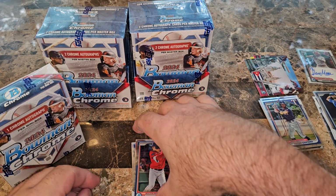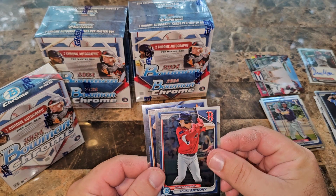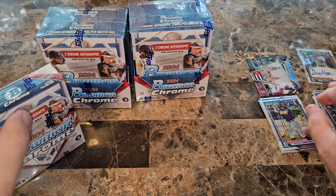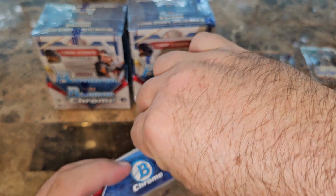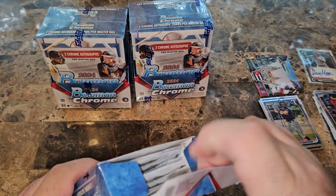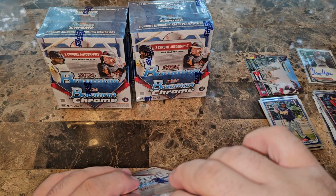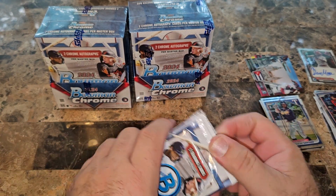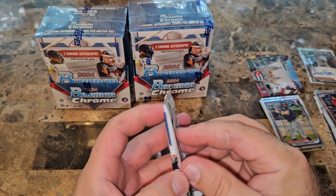Very nice to get a card that numbered low. That was just the first. I think he did pretty good. I mean, I don't know if that's huge because he's a little bit older. I think if he was younger. But you guys tell me, it might be a big card.